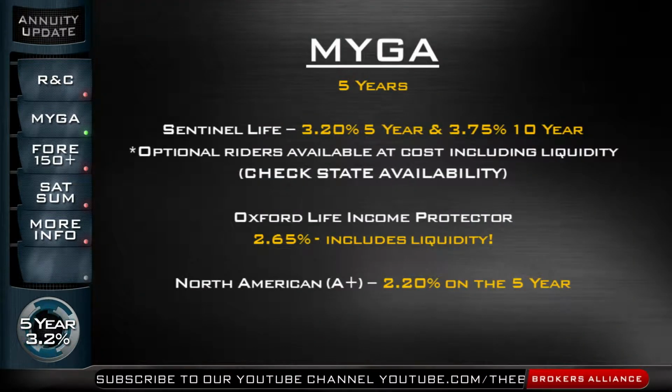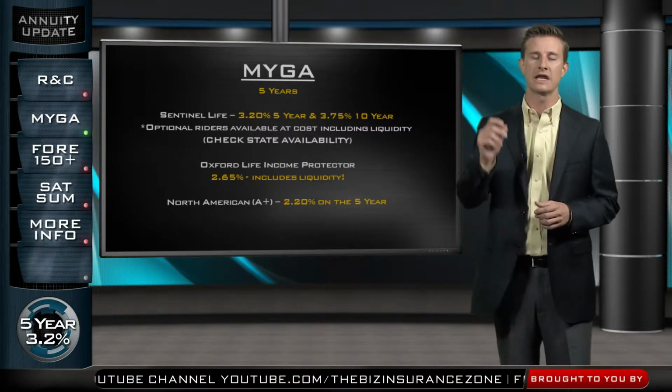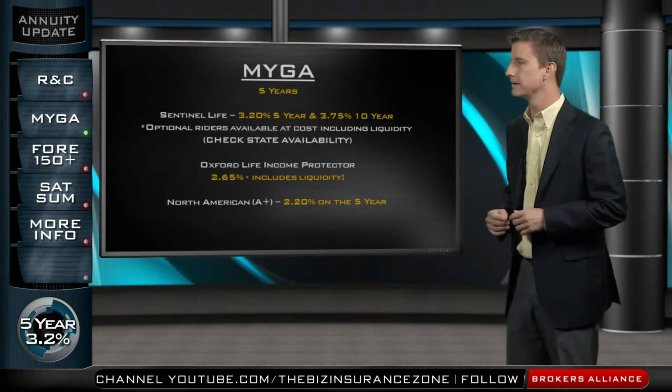Now again, with the Sentinel product, remember there's optional riders available. It's a bit of an a la carte. So if you want liquidity, you want some extra features for your client, you've got to add that and it'll bring the rate down just a little bit.